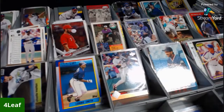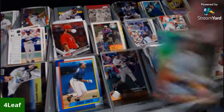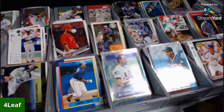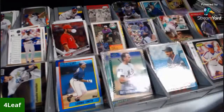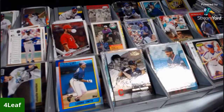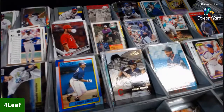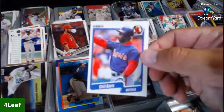It's frozen ball, flying, leaping. See, I almost need another. I've got to get these pictures out of this. I almost need more than 36. Get these batting pictures out of here. Jumping, leaping, flying plays. There's a Chili Davis doing a little pointing there.